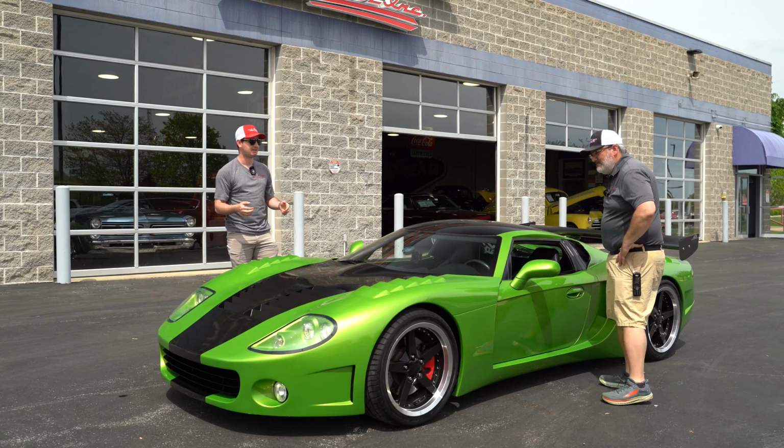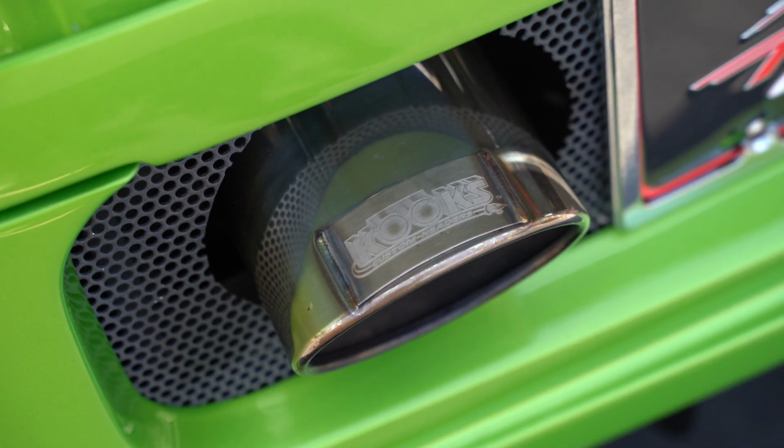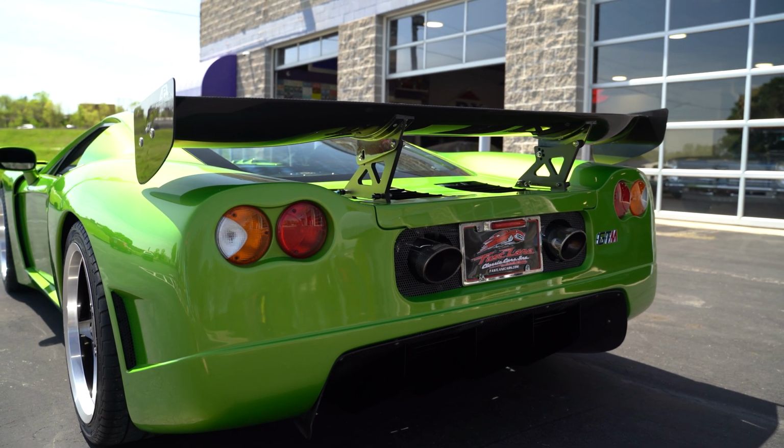Someone's getting honked at. We got a few people honking now. But this is something you're supposed to really take racing and really enjoy and drive at the limit, but we're still gonna drive it today. I'm not gonna be pushing it to the limit by any means.